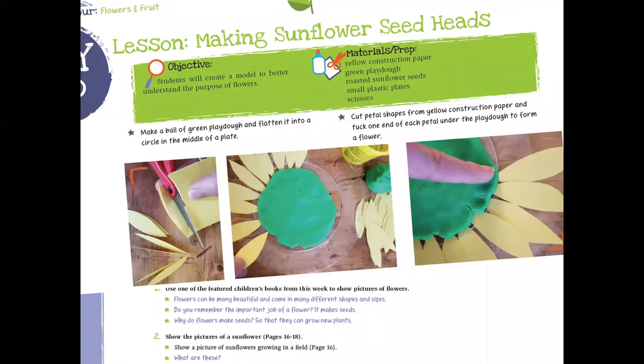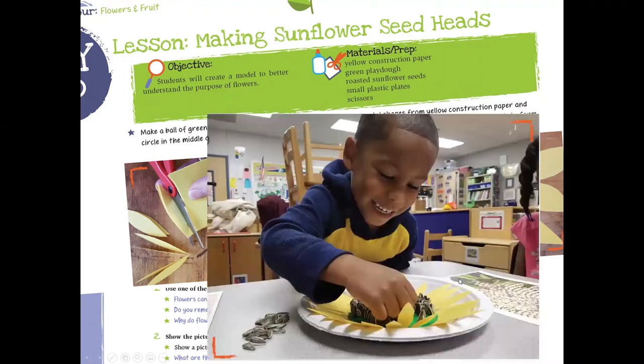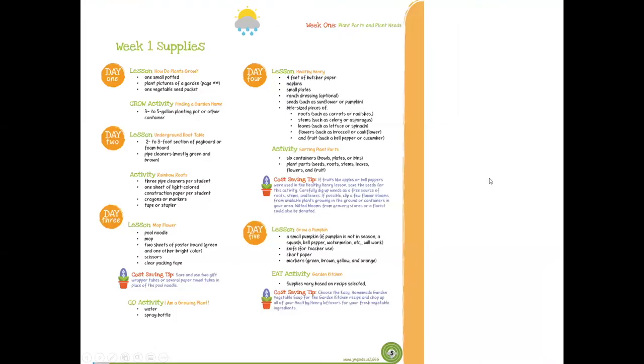This was a sunflower head. So they were learning about flowers and fruit. And so they made the leaves, and there's Play-Doh in the middle, and they brought in a real sunflower to look at, and the kids actually got to pick sunflowers in the middle for that particular lesson. You'll see there's a list of supplies for each lesson and each day.